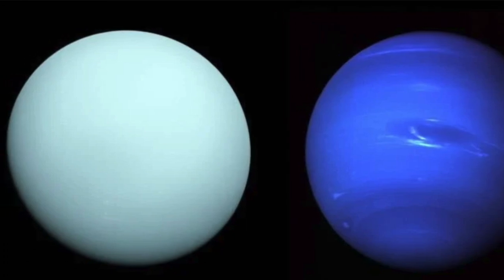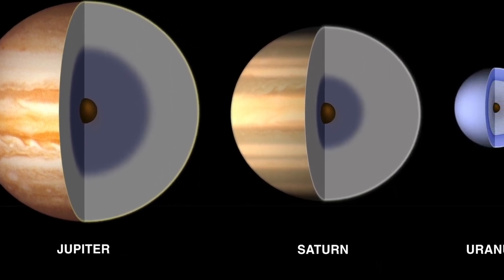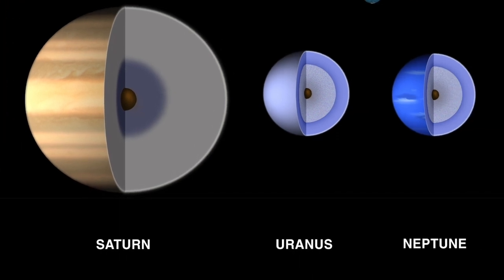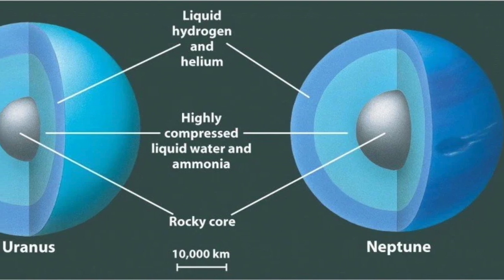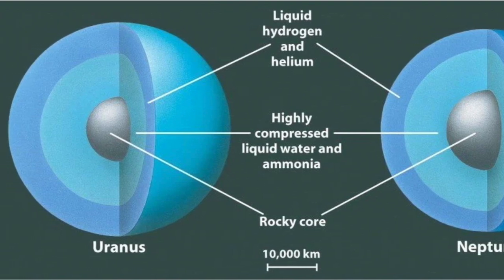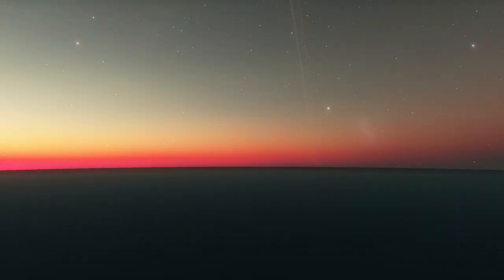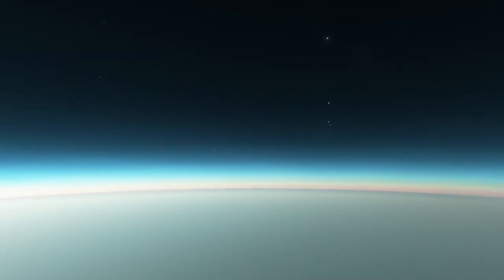Both Uranus and Neptune appear to have dense rocky cores that are proportionally larger than what we find at Jupiter and Saturn. Also, unlike their larger gas giant siblings, who are predominantly hydrogen and helium, the ice giants have much less of these elements, with their makeup being only about 20% hydrogen and helium. Instead, a majority of their gases are made up of ices, hence their name, ice giants, because they have more ices in their atmosphere: water, methane, and ammonia. Those materials are also what give these ice giants their blue coloring.